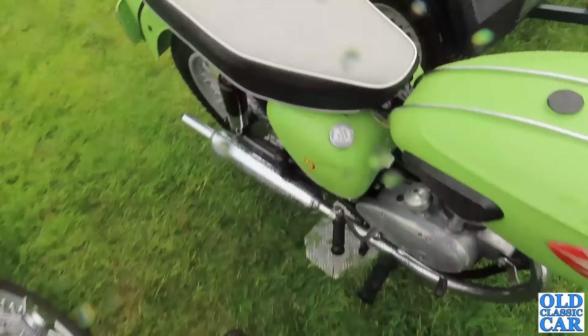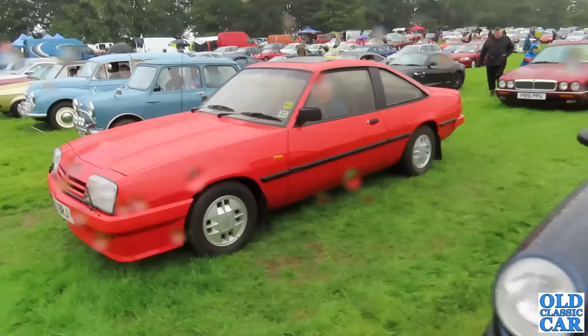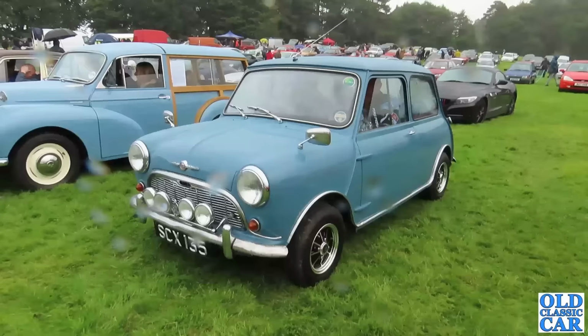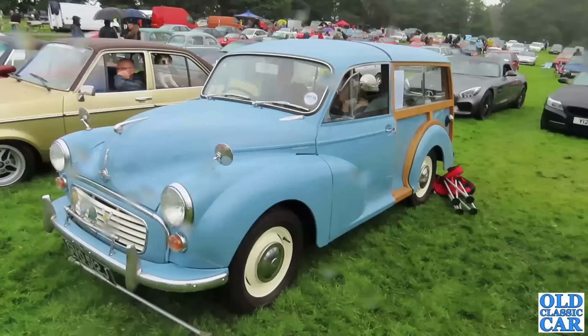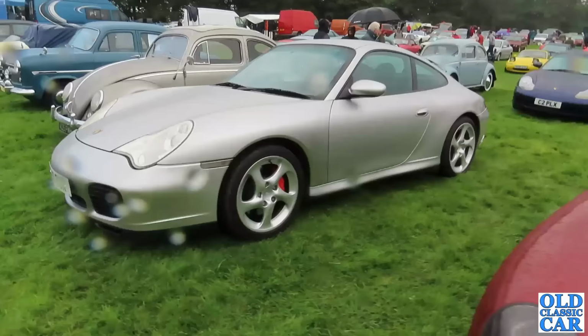Let's cut through here. Oops. Breathe in. Lexus. Beamer, Rover, MX-5. Porsche, one of the air-cooled 911s. An Opel Manta Berlinetta. Just getting wet. Morris Mini-Minor, Mark 1. Everyone getting a little bit damp today. Morris Traveller, great, lovely blue. This Mark II Escort we have seen before. TVR Chimera. And the water-cooled 911.